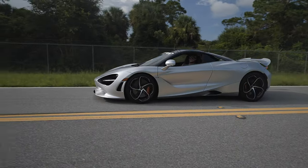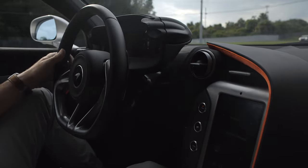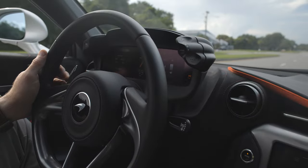That is insane. You press this? And it's one push, it goes to all your settings. One setup to go into everything, track mode. Definitely an experience. I've never been in a 765 LT before. Not as close as you can get, with more comfort, really. You know how the 570S has the 600 LT? Visually, they're very similar, except there's maybe a little bit more aero on the 600 LT and a little more power. I feel like that's the difference between this and the 765 LT. I would say so. Yeah.